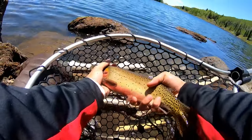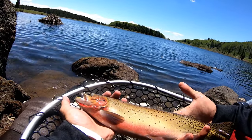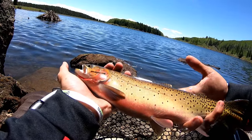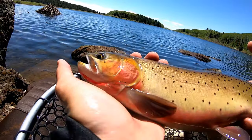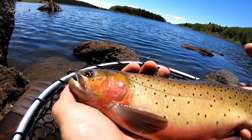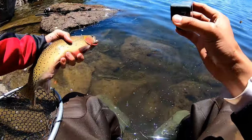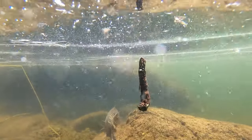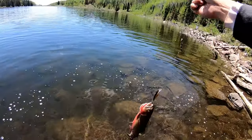But guys, look at this cutthroat. Oh my gosh. Are you kidding me? I'd say it's in between 15 and 16 and a half. Gorgeous fish though, gorgeous fish. Oh my goodness. Well, let's get it back in.